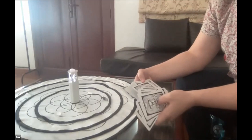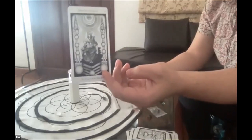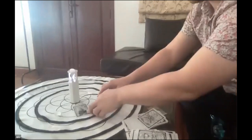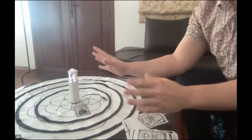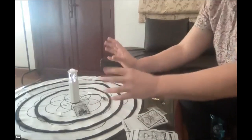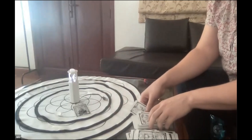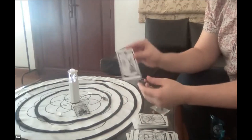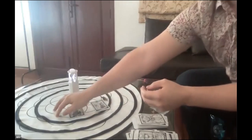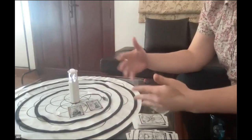So let's say we incorporate the High Priestess into this field here. If you just try to tune in and feel the energy, you'll notice that the entire field will start to gradually change as you introduce a different tarot card. And now let's introduce the Magician. And notice how further this energy, this feeling, changes.